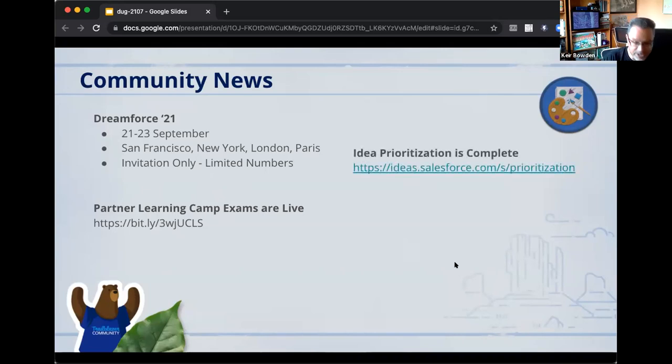And as we mentioned, the idea prioritization is complete. So if you want to see the list of what won, spoiler alert, Spanning Fields won by about 200,000 points. And I must admit, I didn't even look at what else was on there, in all honesty. So pop over to that and have a look.